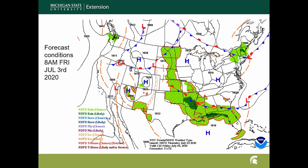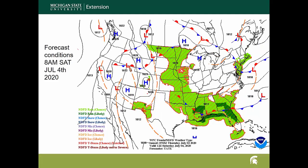As I thumb through these, this is tomorrow morning at 8 a.m. It's essentially almost the same map. High pressure just continues to be parked, and that's because that upper air feature is not moving at all. And into Saturday morning, there's another one. There's a weak disturbance that'll be moving across the region, very weak, tomorrow on Friday, that could set off a couple of isolated showers, but besides that, no precipitation expected, at least for the next several days.